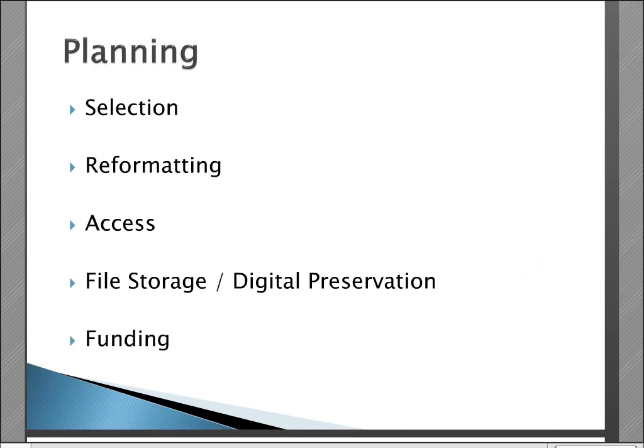All right, so let's talk about planning for a little while. Okay, when planning a newspaper project, you want to think about who you are doing this for, why you are doing it, what papers will be digitized, who is going to do the work, and how you will store, manage, preserve, and provide access to the digitized newspapers, and of course, how you will pay for it. These questions should be answered and documented in a written project plan. I'm going to unpack each of these bullet points for you a little bit as I go along.